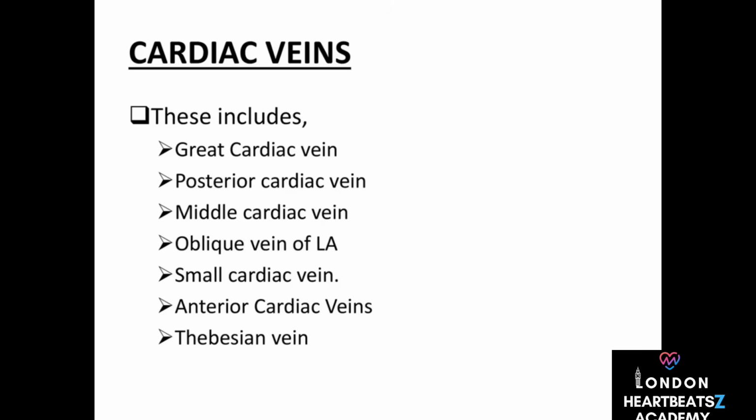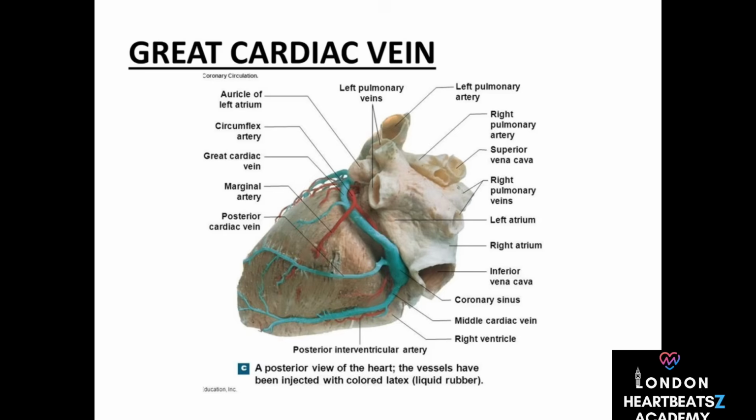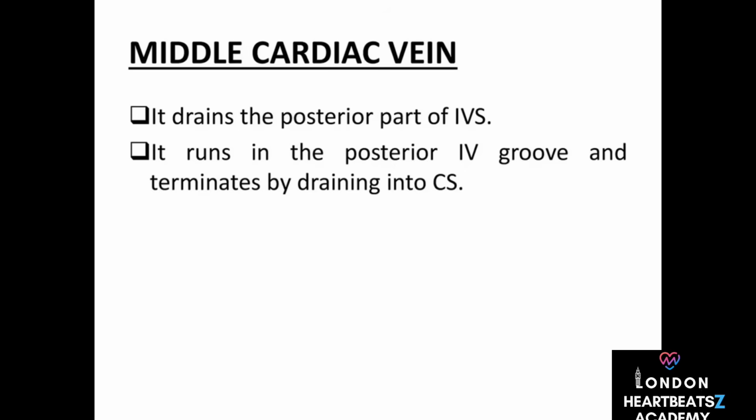Absolutely. The heart is super organized, even in its drainage system. You've got the great cardiac vein, which runs alongside the LAD, collecting blood from the front and side of the heart. Then you've got the posterior cardiac vein, which, like the name suggests, drains the back wall of the left ventricle. These two big veins merge to form the coronary sinus. So they're like two big rivers converging into one larger waterway.